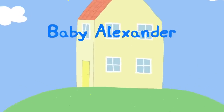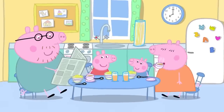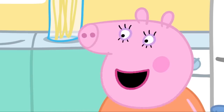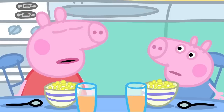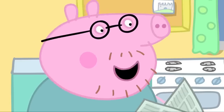Baby Alexander. Peppa and George's cousins are coming to visit today. Mummy, how long before Cousin Chloe is here? Not long now, Peppa. Baby Alexander is coming too, remember? Oh, babies cry all the time. They're so noisy. I'm sure Baby Alexander won't be that noisy.